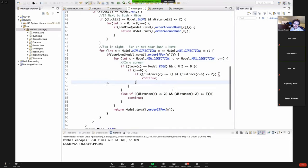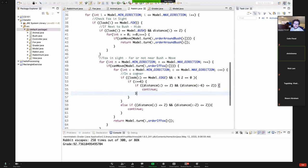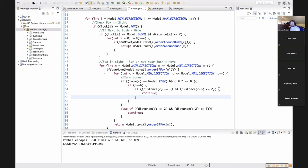So your code is indented. Where you have the comment fox in sight, far or not near bush, right? Yeah, I had to try to hide around a bush also. Ah, okay. That's where it might be a bit more complicated. So I would just simply look for the fox right now and not try to take into account any terrain. Then outside, have a separate for loop where you're trying to figure out what the terrain is. If you see the fox, that's an emergency. You need to move away as best you can. If you don't see the fox, you can correct and try to get out of the way. Make sense? Yes. Thank you.